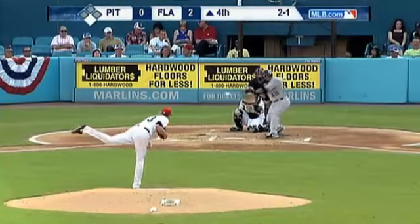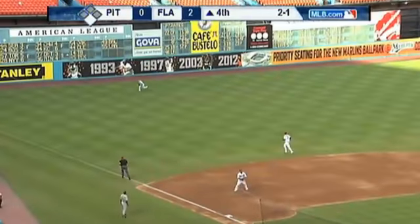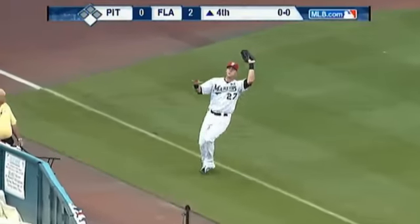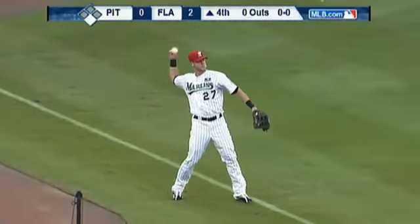At the right, the pitch. A swing here. Delwyn Young hits a fly ball down the left field line. Hermita coming over toward the bullpen side fence. Makes the catch in fair ground before crossing the foul line.